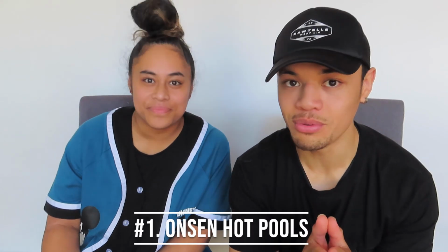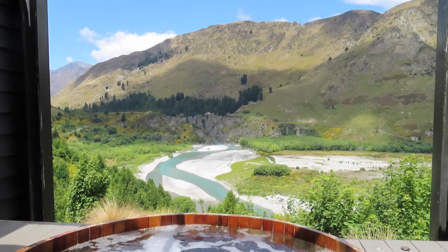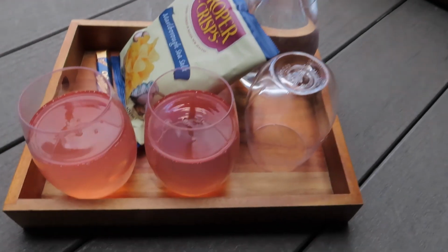Alright guys, our top recommended place you must visit is the Onsen Hot Pools. Definitely amazing. If you're on holiday, this is the best feeling ever. Right now we're at the Onsen Hot Pools, and this is our first time here. It's a beautiful place, and we're just looking at the view. Here's the view. There's the pool, and then this amazing view, and we also got some complimentary drinks and snacks.